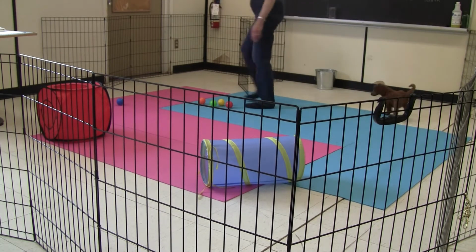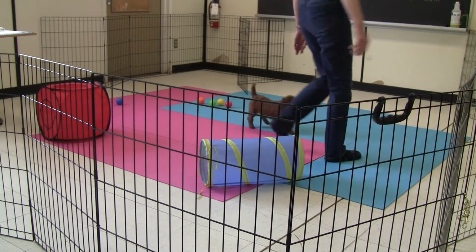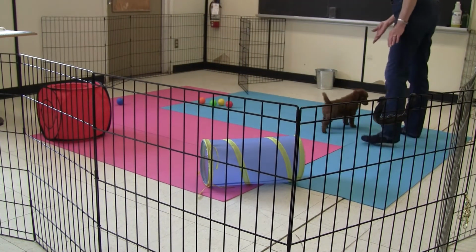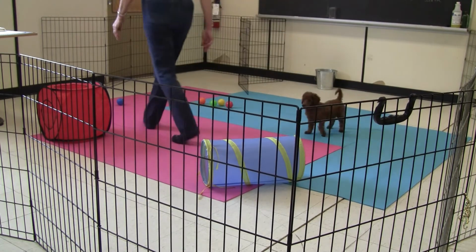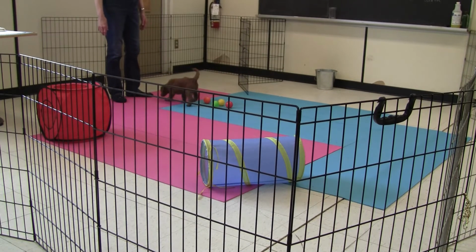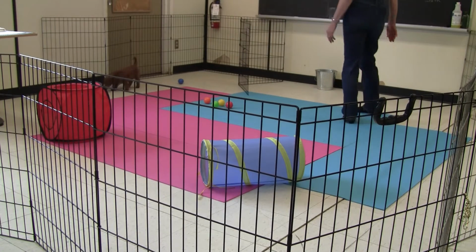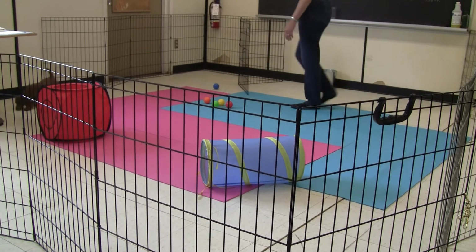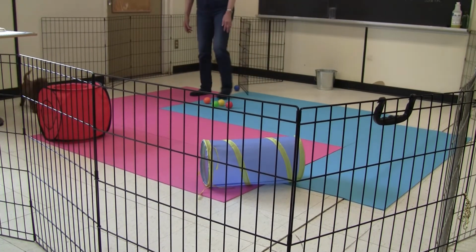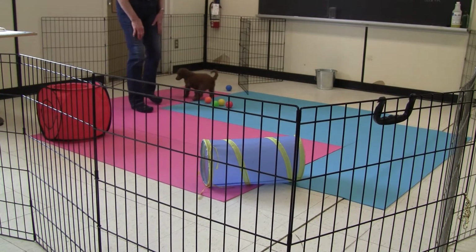So she started off this exercise quite social. She left me for a minute to look at the balls, but she's quite connected here. So she's doing a very good job. You can see that she's starting to get a little more playful, a little more comfortable. Puppy come. Puppy come. Yes, how good is that? So very responsive. She's doing a very, very good job.